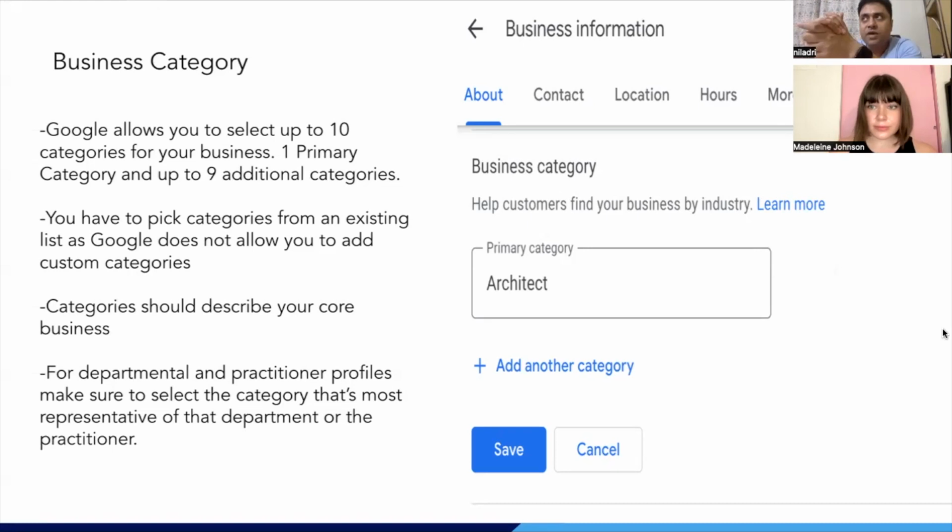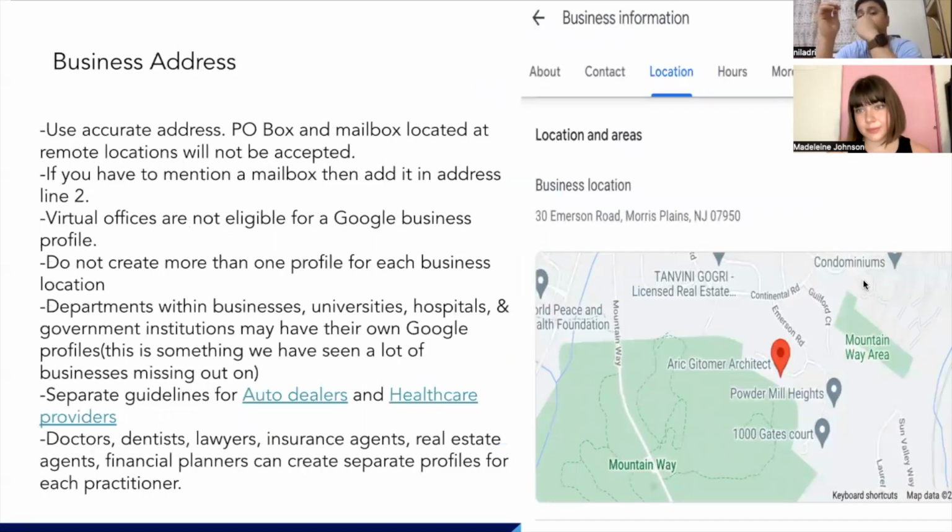Healthcare practitioners, doctors, dentists, etc., can have their own profiles that are separate from the business they are associated with. They can have their own specialization. So for these additional listings for departments and practitioner profiles, make sure you use one category that truly represents that department or that specialization of the practitioner or the doctor or the lawyer, etc. Okay. Do not jam up all 10 categories for every department you profile or every practitioner profile that you create. It is going to mess up your listings and could pose a lot of challenges.